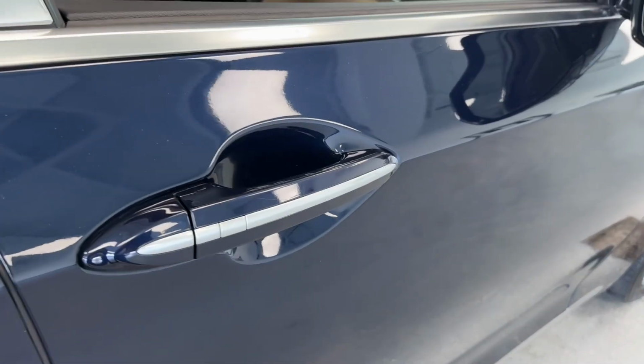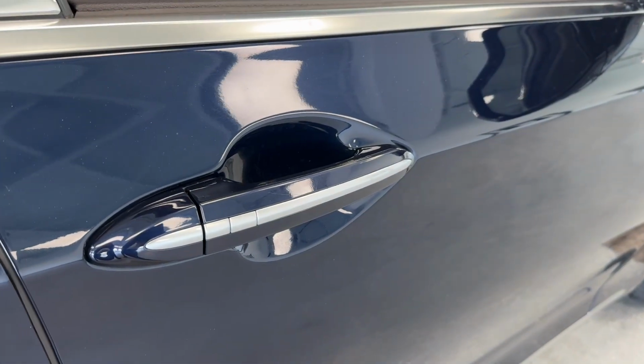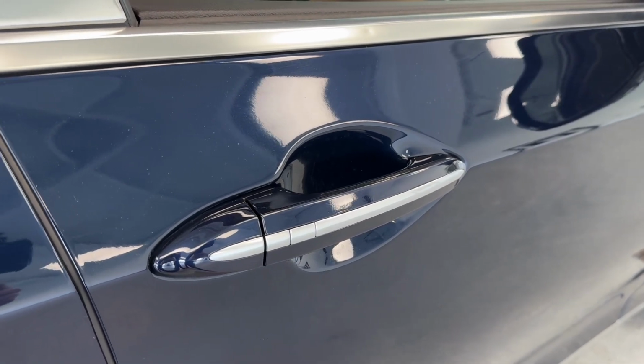And on the handles of this car, you do have passive keyless entry, which is really convenient. Basically, if this vehicle is locked, you'll be able to get into it without ever needing to take the keys out of your pocket. We'll now take a look here to the inside of this vehicle.